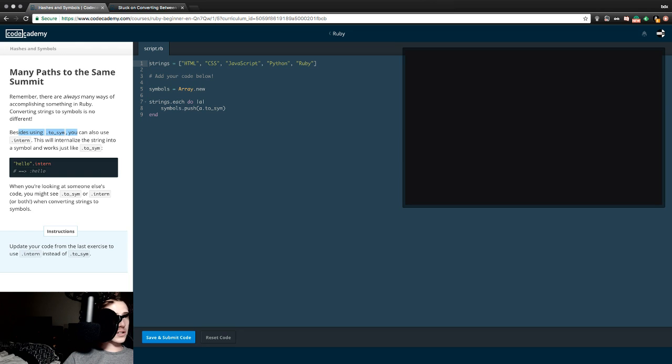Besides using .to_sym, you can also use .intern. This will internalize the string into a symbol and works just like .to_sym. "hello".intern goes to :hello. When you're looking at someone else's code, you might see .to_sym or .intern or both when converting strings to symbols. Okay, we might see either one when converting strings to symbols.